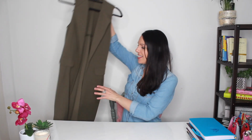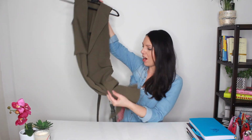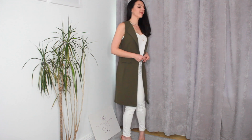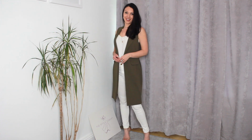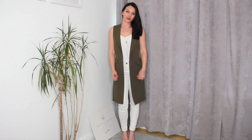Next up is this khaki gilet or sleeveless waistcoat. It's a long waistcoat. This for me is such a great layering piece for spring summer. If you are conscious of your bum or your tummy even, those long lines down the front are going to be really flattering if you wear it open. It kind of disguises any kind of tummy area that you may have. So it's a great piece to have for those kind of things.